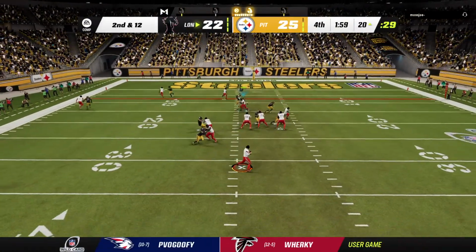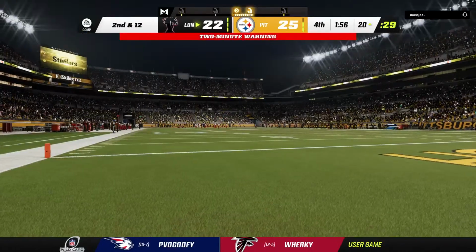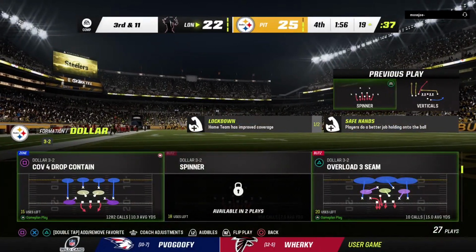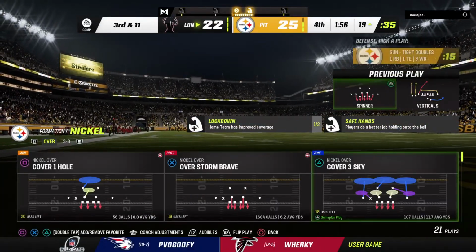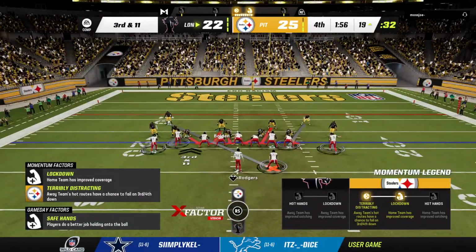On 2nd and 12, Rodgers. That's into the hands of Pitts, the tight end. And they're going to get this down inside the 20. Less than 2 to play with just a field goal separating these two sides.